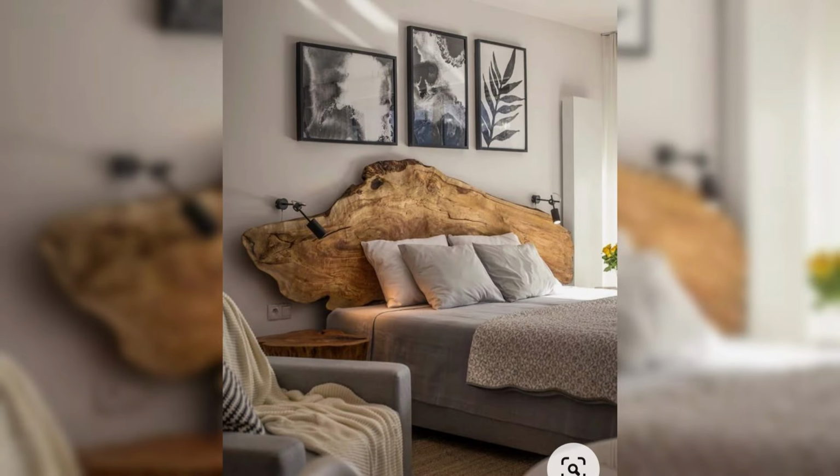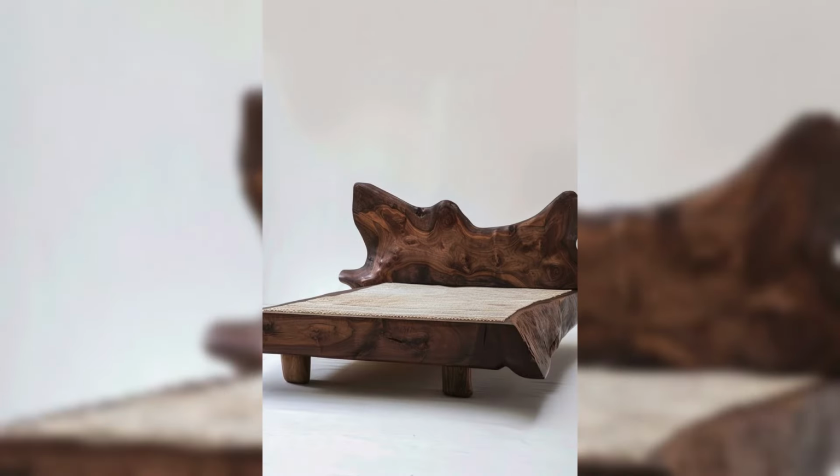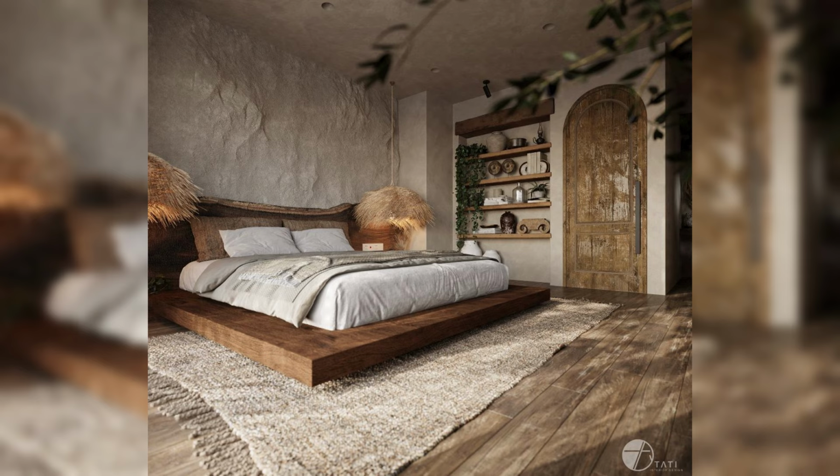Over time, the edges darken slightly. The oil wears in. The grain deepens. You might notice a new line in the surface, a scratch, a dent, a memory of some restless night or quiet morning.